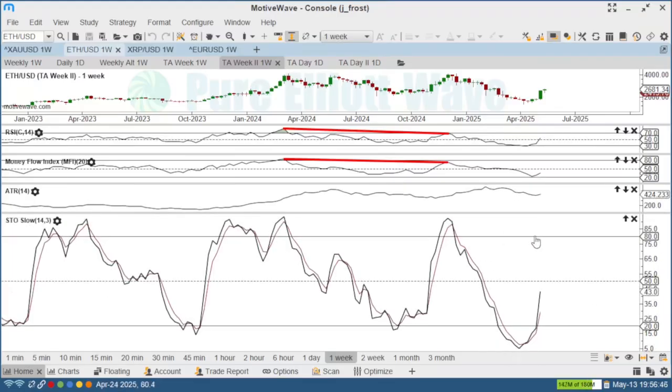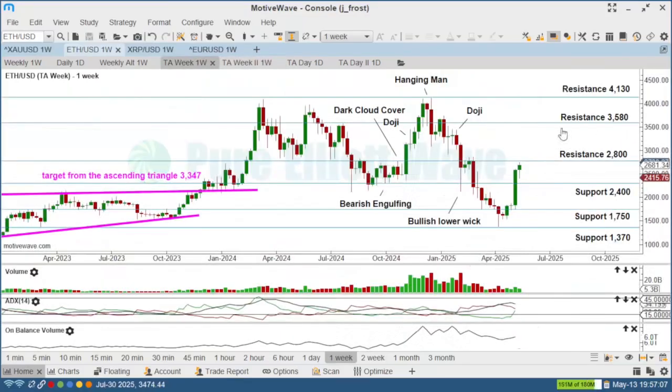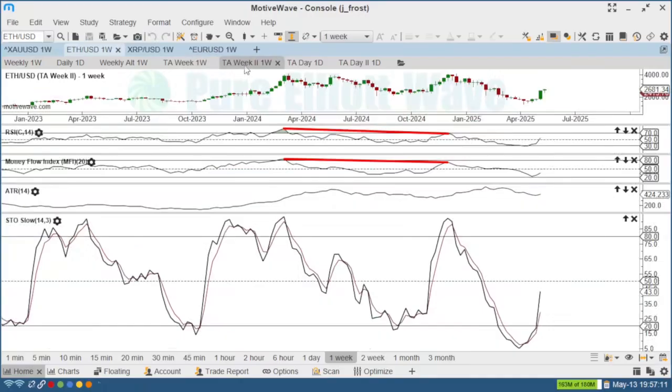And as ADX declines at the weekly time frame for Ethereum, we use the model of stochastics plus support and resistance. This model suggests the downward swing may be complete at the last low, where price tested support at 1500, and an upward swing may now occur at this point towards resistance, potentially up at 3580, where price finds this resistance point, while stochastics may fully enter overbought.